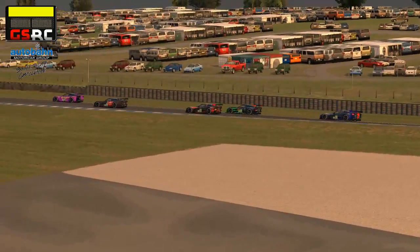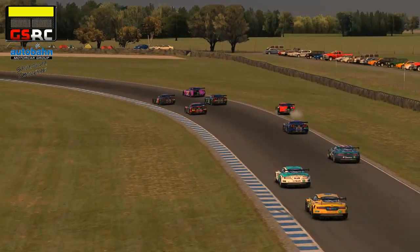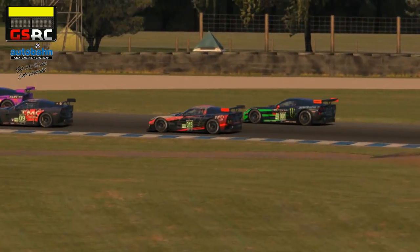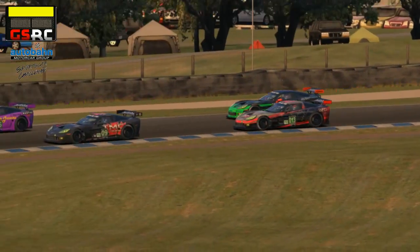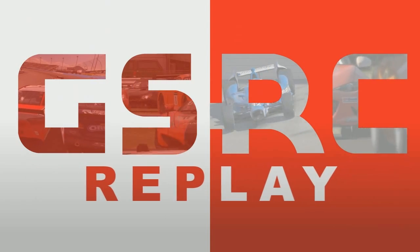We actually have one driver going off in the grass here on the start. Hopefully you can get back in there. There's a white Aston Martin. Another driver gets into somebody else off the grass. That's all kinds of shenanigans going on here on the pace lap. Schuster just ran, or was that Topic? Yeah, it was Dino Topic. Looks like he ran into the back of Billy Smith in the pace lap.